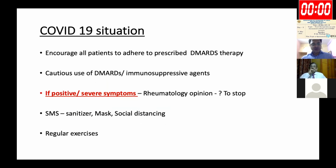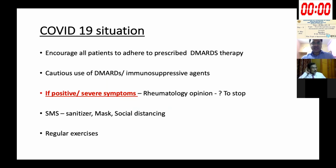So we have seen many patients, their family physicians are asking them to stop their DMARDs, especially SLE patients and rheumatoid patients. The patients are coming back to us with a massive flare because their own doctors have asked them to stop the medications. So my suggestion will be, please don't stop the medications. Let them continue the medications if they have not been infected with COVID, but use judicious doses.